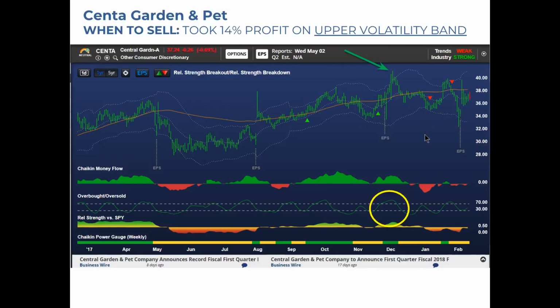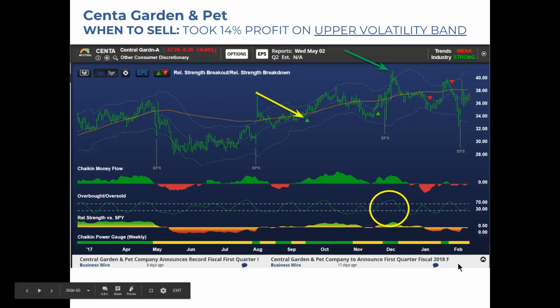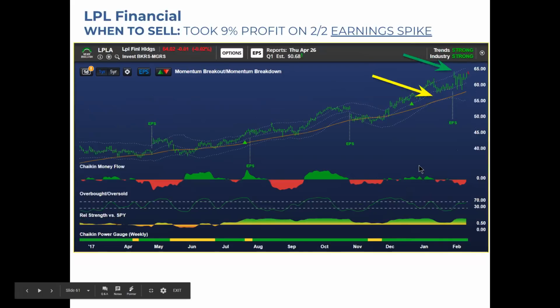But note what's happened. That stock really did start to break down in January. Neutral power gauge, relative strength negative, money coming out. And then you started to get these red triangles, these sell signals. Now, interestingly enough, they reported again, and they followed the same pattern. They went way down and then they went way up. And if you had owned this stock, you would have known from looking at the chart, get out when it hits that upper volatility band. But this is how your eye gets used to reading these charts, and you can make sense of them pretty quickly.